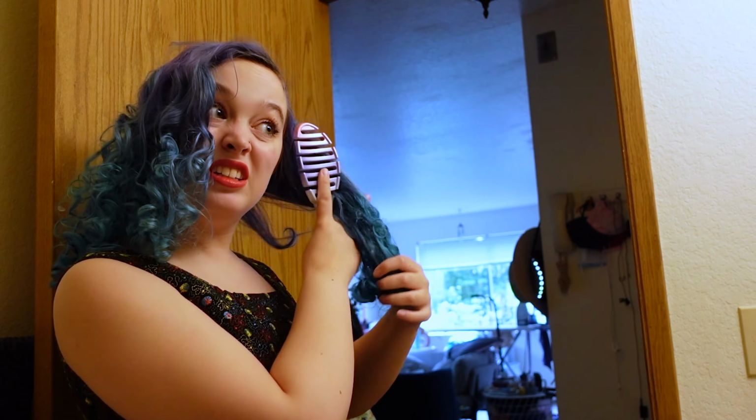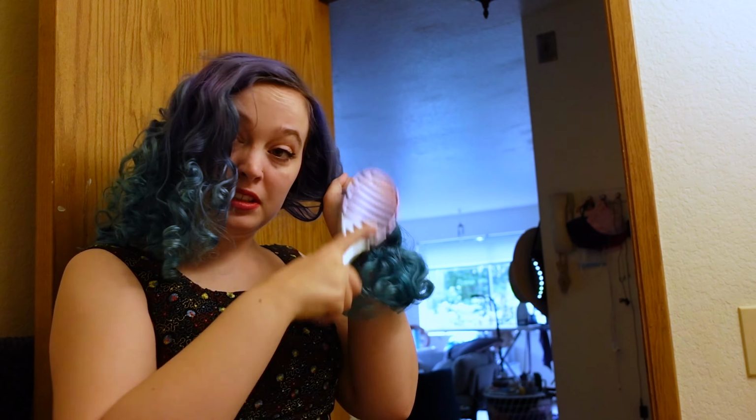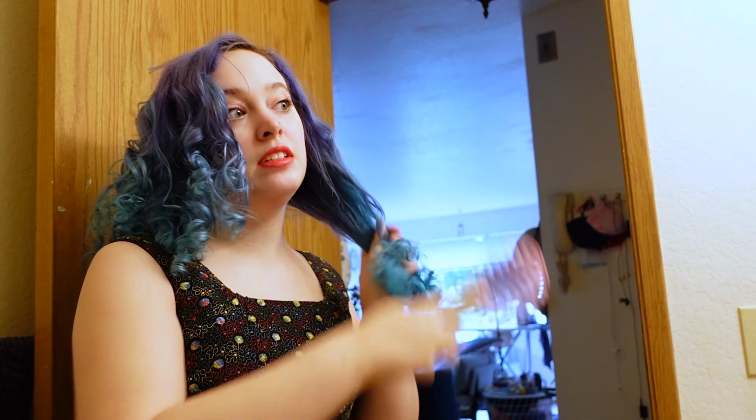This is always not a very fun brushing process when I haven't brushed it like this because my hair does mat and tangle so much. You've definitely seen in this video me pulling a lot of faces while I've been brushing my hair, and that is a combo of how tingly my hair gets and how tender-headed my scalp is. So I'm just gonna brush through this and then I'll give you a final look at the result at the end.